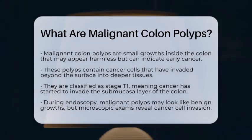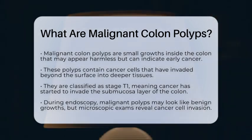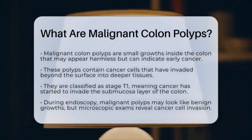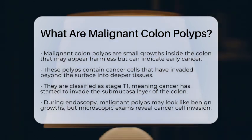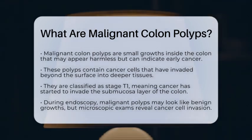And unlike benign polyps, which are non-cancerous and usually don't cause symptoms, malignant polyps are an early form of colon cancer. They are classified as stage T1 in the cancer staging system, meaning the cancer has started to invade the submucosa, the layer just beneath the mucous lining of the colon. During an endoscopy, these polyps might look benign or just like regular growths, but microscopic examination shows that cancer cells have penetrated into the deeper layers.